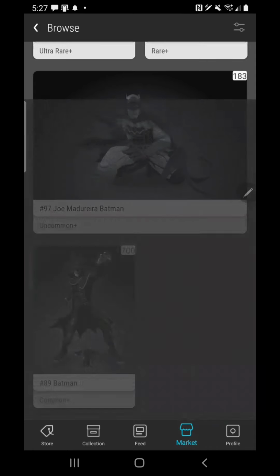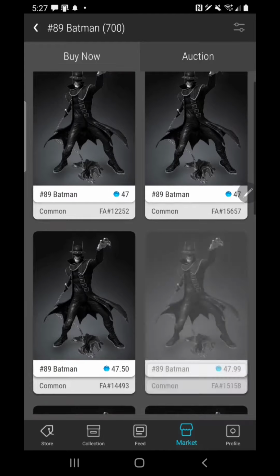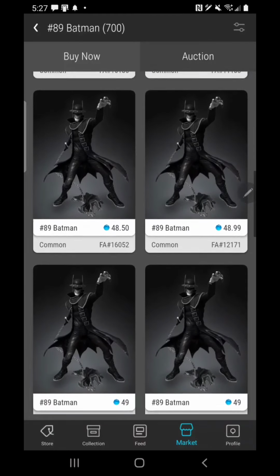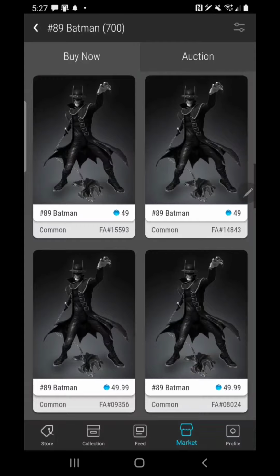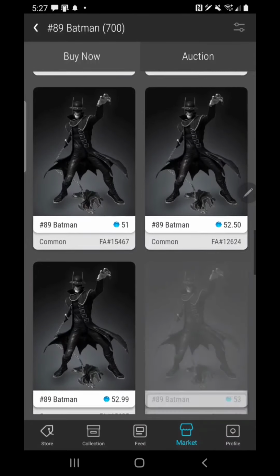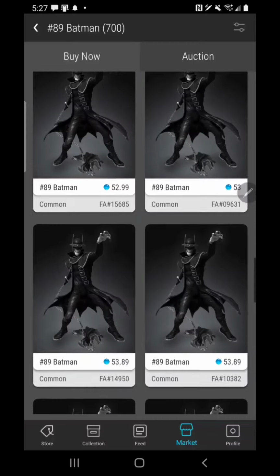And let's just check out what's going on today. We're down to 47. So here we have a couple at 47 right off the bat. Then we got a 47.50, a 47.99, two 48s, a 48.50, a 48.99 to round out the top 10. Then we're sitting at 49, rock solid 49.99 up to 50 and 52.50. So around the next 10, we're around the 50 to 52 range. And then upwards from there.